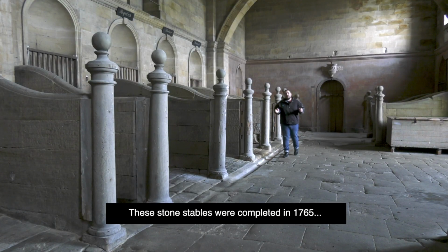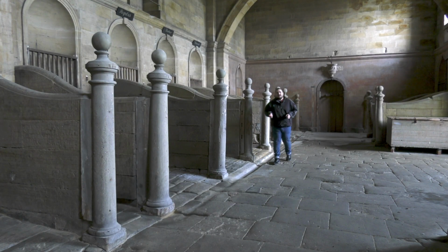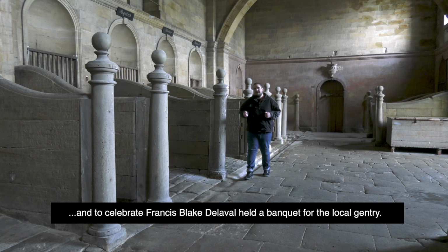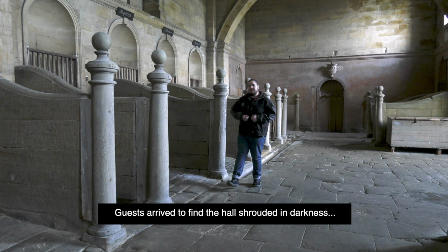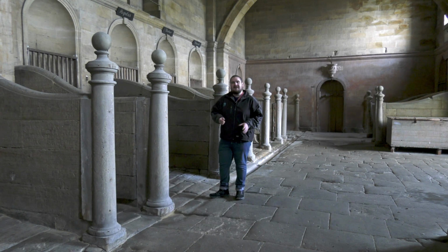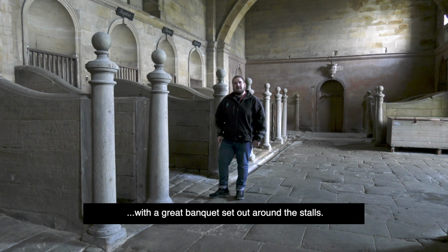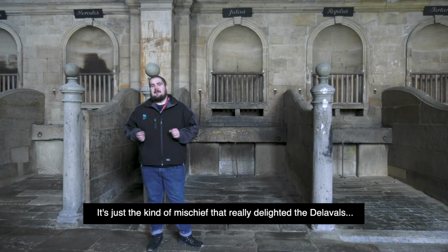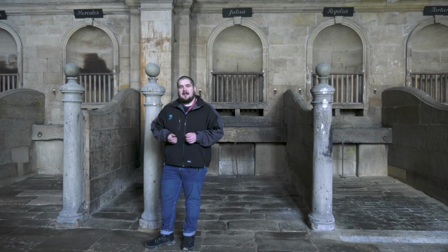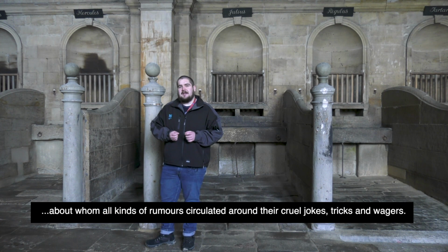These stone stables were completed in 1765, and to celebrate, Francis Bake Delaval held a banquet for the local gentry. Guests arrived to find the hall shrouded in darkness, only for a gleeful Francis to throw open the doors to the stables with a great banquet set out around the stalls. It's this kind of mischief that really delighted the Delavals, especially Francis and his younger sister Sarah, about whom all kinds of rumours circulated around their cruel jokes, tricks and wagers.